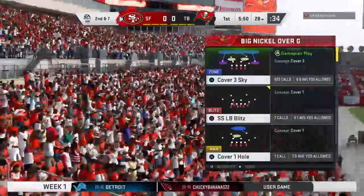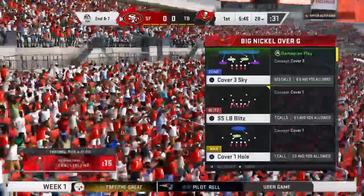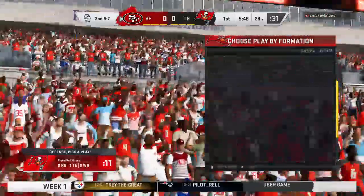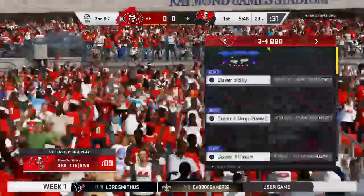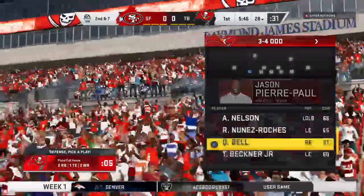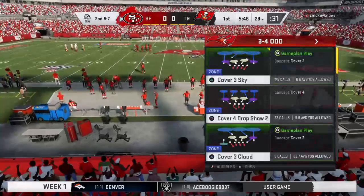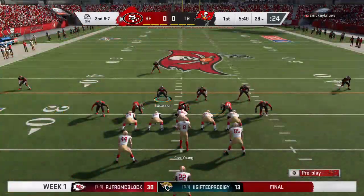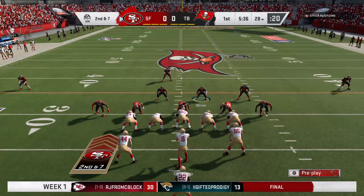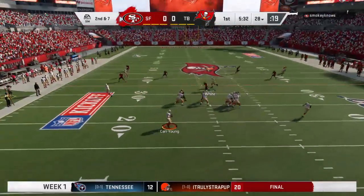Now, this series between the 49ers and the Bucs began back in 1977 in Tampa Bay's second year in the NFL. It's been a series that the 49ers have dominated, 17-7 overall, although Tampa has won the last 2 meetings. Here's 2nd and 7 now from the 28.